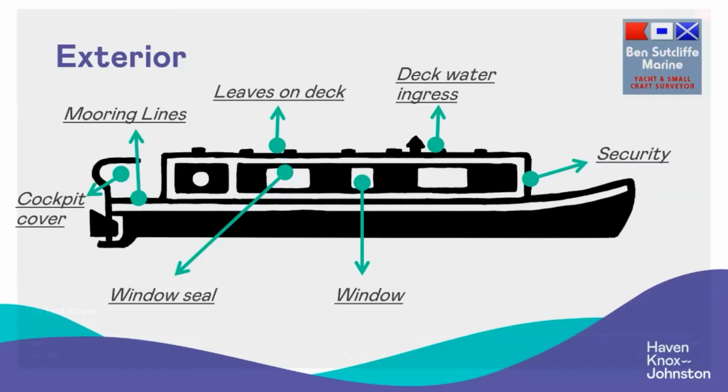And again, if your boat's in the marina, a lot of marinas do have a bit of a service where they'll keep an eye on your boat for you and make sure things are good. But again, it's really important to make sure that if you're leaving your boat for a period of time, that someone is checking it.